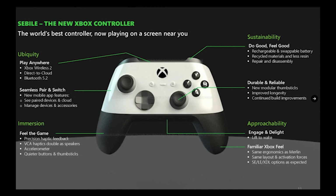It's going to have haptic feedback, and the haptics double as speakers. Going to have an accelerometer, quieter buttons, and thumbsticks. And I am understanding that the thumbsticks are modular. They have improved longevity, and they have new build improvements. I do not know if they're electromagnetic sticks or not, but that's something that still we don't really know.